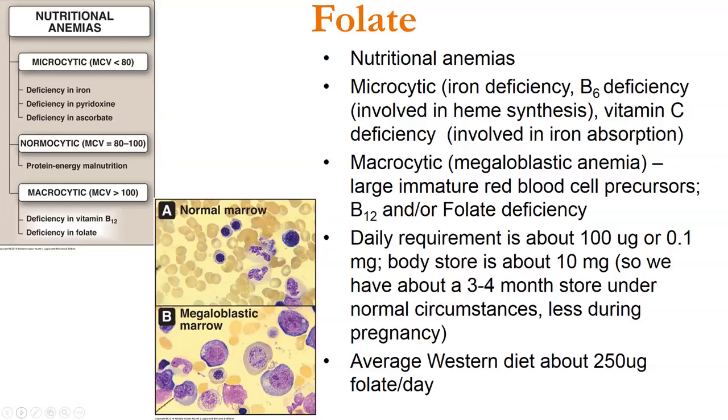So what are the symptoms of a folate deficiency? One of the biggest symptoms of a folate deficiency is going to be a macrocytic or a megaloblastic anemia. So a megaloblast is a large, immature red blood cell precursor. So what's ultimately going to be a red blood cell?